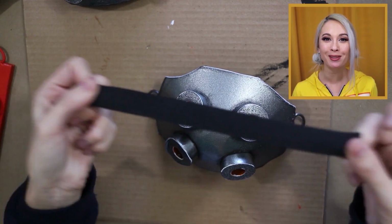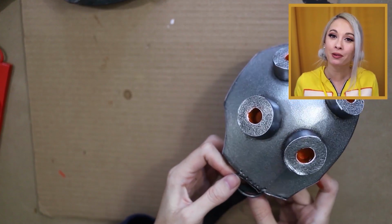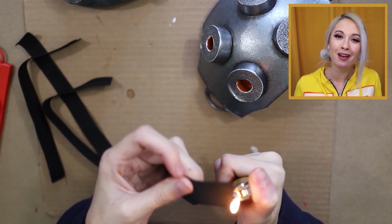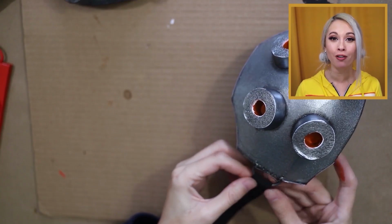Finally, it's time to make some straps. I'm cutting all of the elastic long enough to go through one side and loop back around to the other. Since it's stretchy, the measurement doesn't have to be too exact, but for reference, I cut all of mine to be about 8.5 inches. I'm using a lighter to burn the edges so that they don't fray, but that's not always a huge issue anyway. Next, I'm going to sew one strap to the outer ring for all 4 armor pieces.